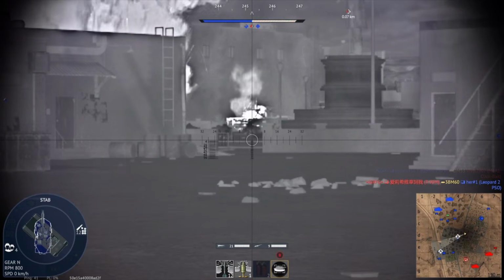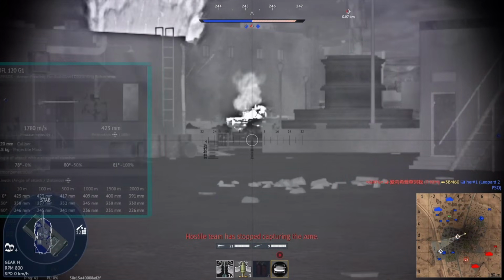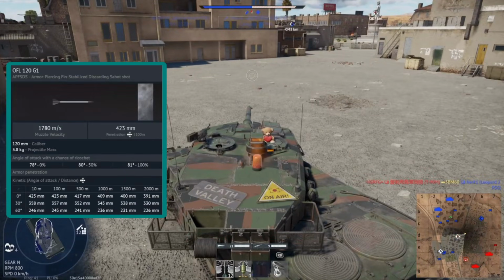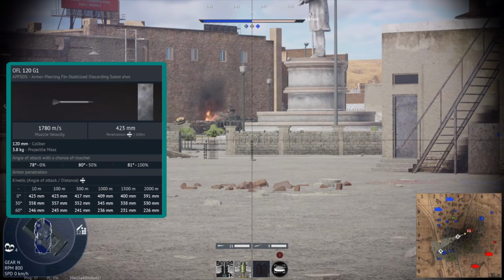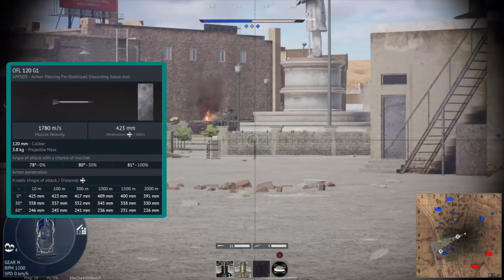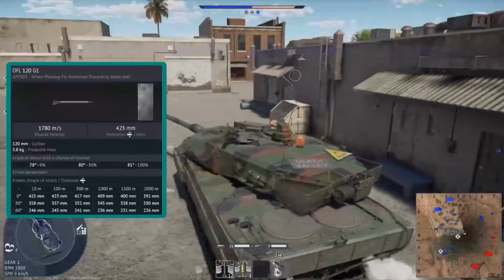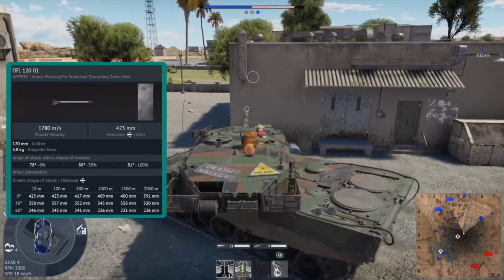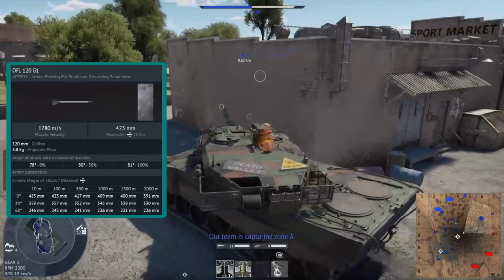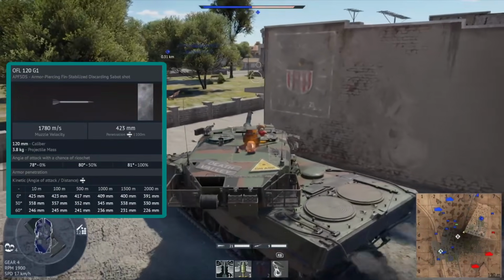The top APFSDS for the MSC is the OFL 120 G1, which features a maximum penetration of 425mm, which is actually quite good for 10.7. There aren't a ton of tanks that really beat it at that battle rating, and this is actually incredibly good, especially combined with the fixed 6-second reload that you get from the autoloader. This means that the MSC has an incredibly punchy gun for its battle rating.